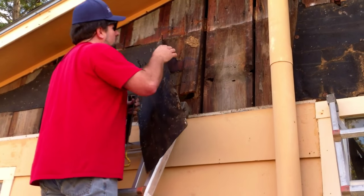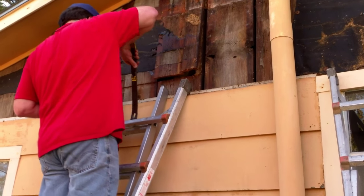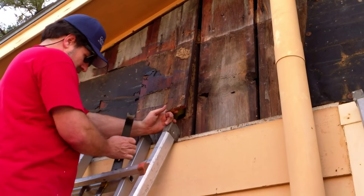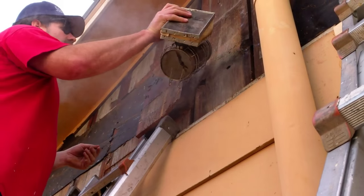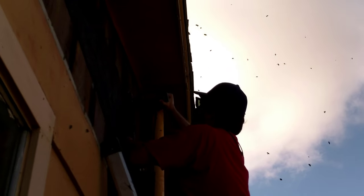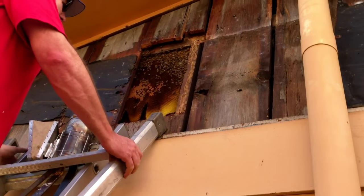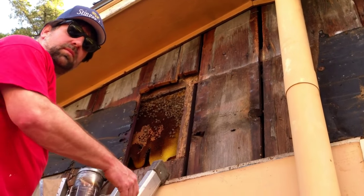See the hive behind the board there. You want smoke? See if it'll break off the nail. Eggs all in it too. Full of eggs. I see the queen. You got a queen clip? Yeah. Go ahead and get it.